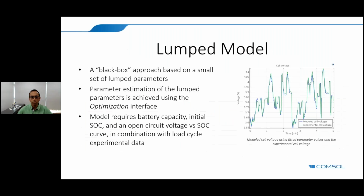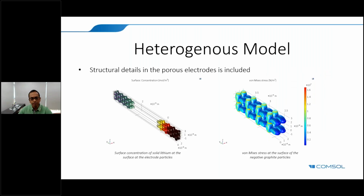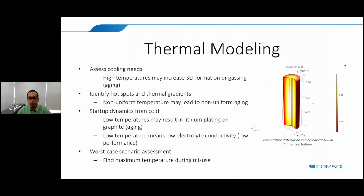Then for those of you who do not want to do an electrochemical approach, we have options where you can use a lumped model or do a circuit level analysis. And here you don't need to know any electrochemical information at the cell level, but you can perform this black box approach based on experimental data that you may have available at your end. You can also do a fully detailed heterogeneous 3D electrochemical approach, and this will give you very accurate results. Of course, this may be a more complex analysis, and it may take you more time to do this. But the point of sharing this with you is that different kinds of analyses for battery simulation can be performed using COMSOL.